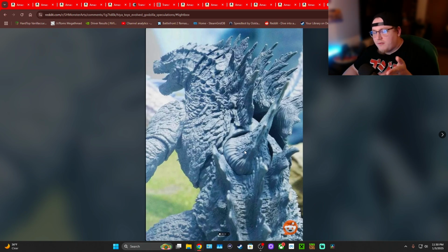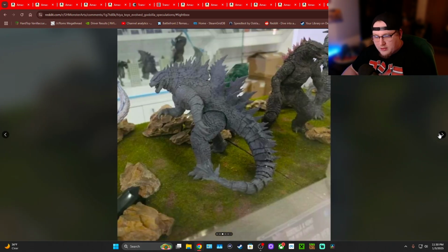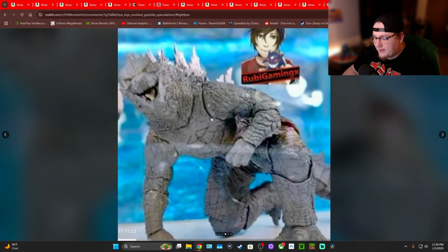It's a point of contention I've seen on this page especially. But I really think it's gonna work, and some people are like, well, I don't think so. But yeah, this thing looks incredible, man. I really can't wait to get my hands on this one. I think this one's gonna be the one that makes Bandai start sweating, you know, SH MonsterArts. And this picture is what makes me say that.